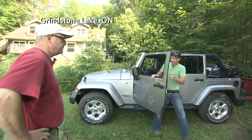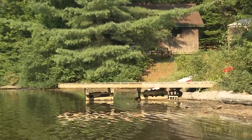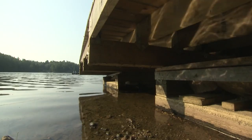Ed McMahon is a pretty handy guy. For the last 10 years, he's done lots of jobs around the cottage. But when it comes to the dock, he hasn't been quite so successful. I'm staring down at the dock thinking, wow, it is a little high out of the water, but I did a lot of work on it. And she's thinking somebody's gonna kill themselves on that dock and we need to fix it right now.